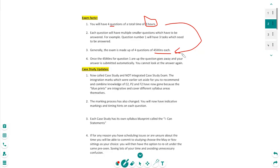So when you see a question, with the multiple tasks that have been given to you, you have to read the question, understand the question, plan your answer, make your points, type it out, and then check your answer in those 45 minutes itself. So you're supposed to finish all the subtasks within those 45 minutes, because after 45 minutes, the answer automatically gets submitted. You cannot go back to question number one. After 45 minutes are up, you will automatically be moved on to question number two, and the time starts to elapse. You cannot go back and check answer number one.